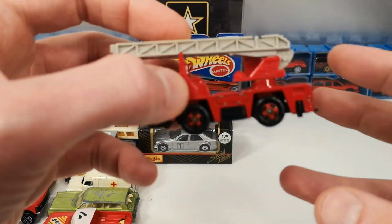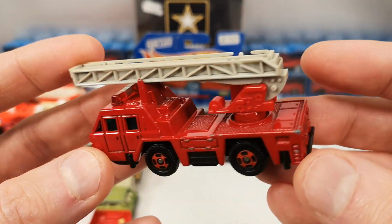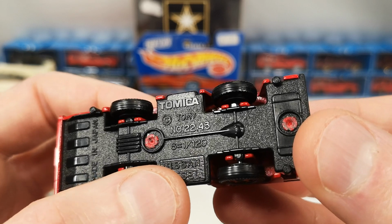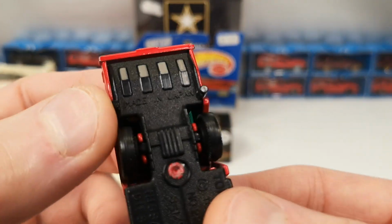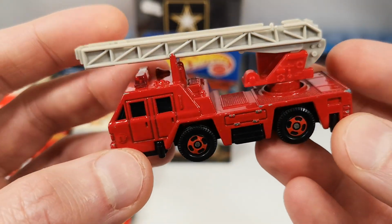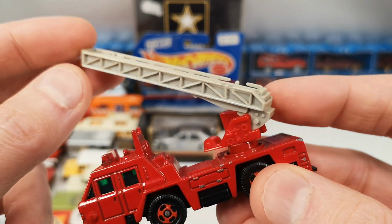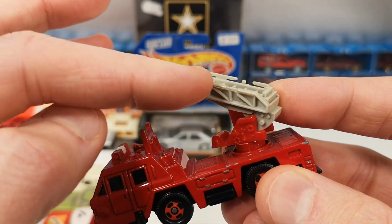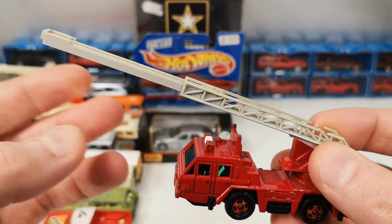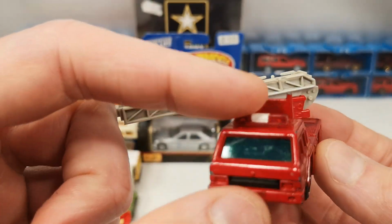And also for €2 is this fire engine. It's not mint, it's got a few paint chips. The reason I got it is because it's a Tomica. It's a Nissan diesel, but most importantly, it is made in Japan. Look at that. How often do you find that? So it's got the ladder that lifts up and turns around. This base part is plastic, and red plastic and gray plastic for the ladder. It extends like that. All works very well still. It's got a separate piece for the light bar.